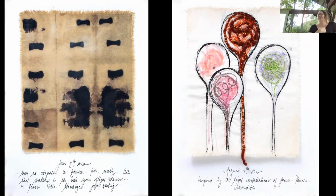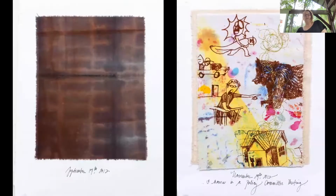So I decided for a year, because it just really ticked me off, to begin to record my day every day. I made 366 different small pieces of fabric. Each one measures 5 by 7. And I used pieces from prior experiences where that seemed like the perfect piece of fabric to talk about November 29th, when I got stuck for 3 hours in a policy committee meeting. The work from September 17th, 2012 is an example of shibori.